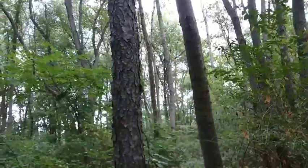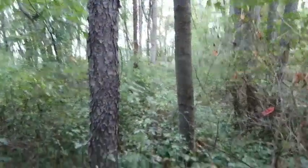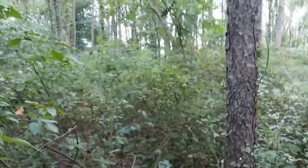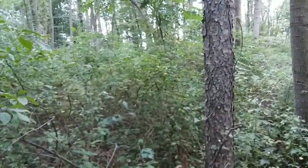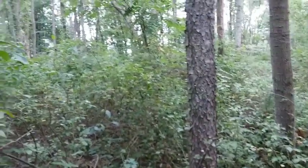I hunted back here one time. Wasn't too far from here. And now I remember why I only hunted back here the one time. As you can see, probably 70% of this growth is frickin' prickers. Or multiflora rose, or whatever the hell it's called.